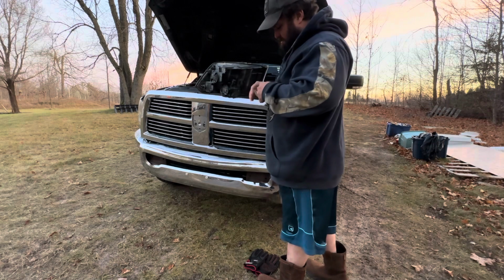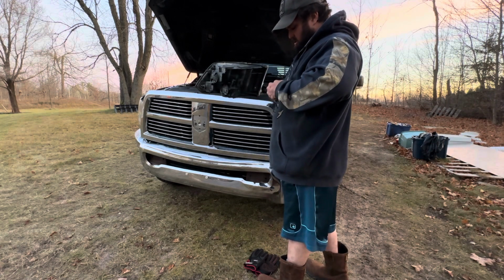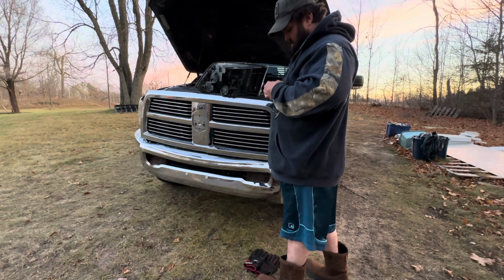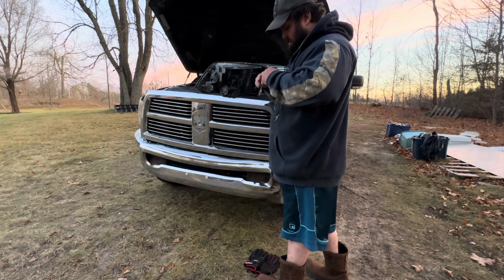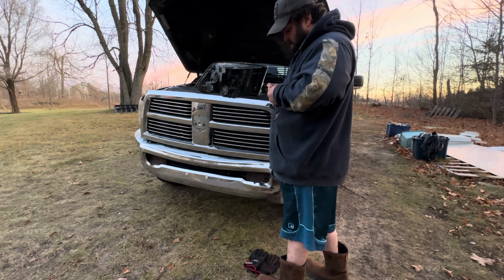Again, this is only temporary. I'm going to end up running this through the insurance or wherever I go there. But at least, like I said, I will have a headlight in the meantime, because it's kind of sketchy running with only one headlight. Oh, golly, I wish I could get this out of here. You can't make it easy, can they?